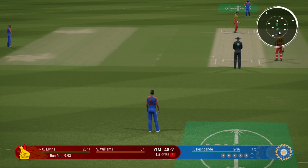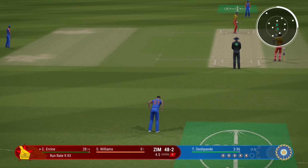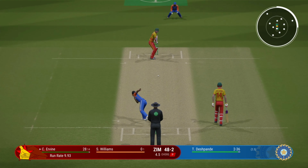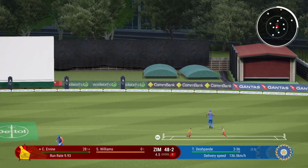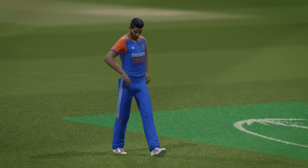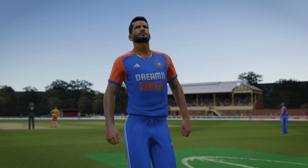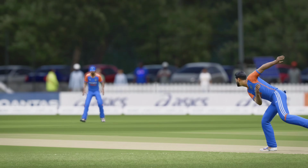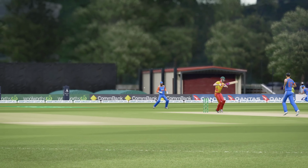Deshpande shouldn't be too worried about that last ball. They've got them playing their shots. Just need to tighten their areas now. Oh, outside edge, but it'll be safe and another boundary. The bowler is in disbelief on that one. That's the end of the over. Just magical batting. Nothing the bowler can do other than watch the ball go all over the ground.